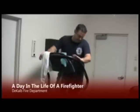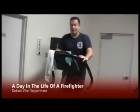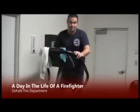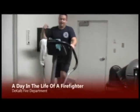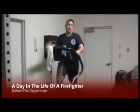This is our elliptical machine right here. A lot of guys like to work on this because it almost simulates you walking up flights of stairs. So you'll even see guys from time to time get on these kinds of machines, or the treadmills, and actually put an air pack on to simulate climbing up and down the stairs.